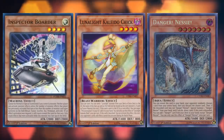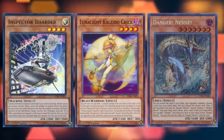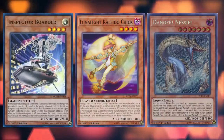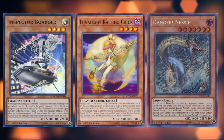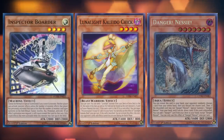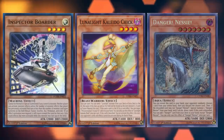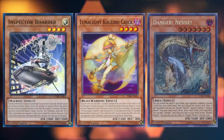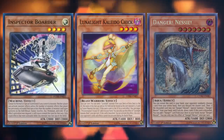Another reason that I really love Inspector Boulder right now is the fact that it answers combo extenders incredibly well. When you look at this format, Dangers are still very prolific, whether it be in Lunalights or sometimes in Spirals, Orcus, etc. Danger monsters cannot be activated while you have the Inspector Boulder face up. This doubles down on your Burning Abyss matchup and the effectiveness in that as well. Your opponent can't use things like Gallus.